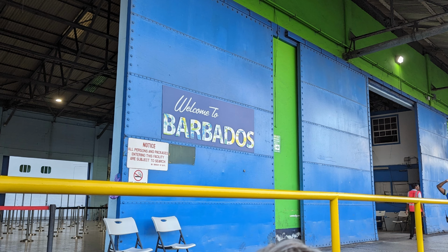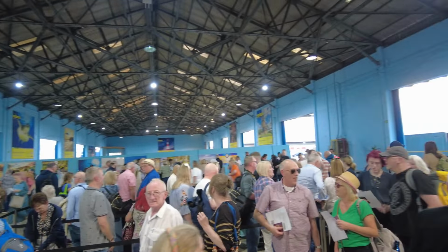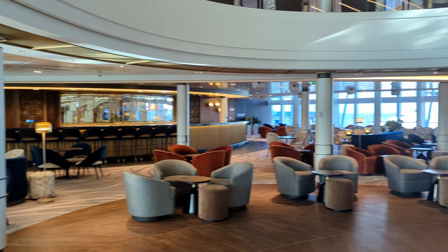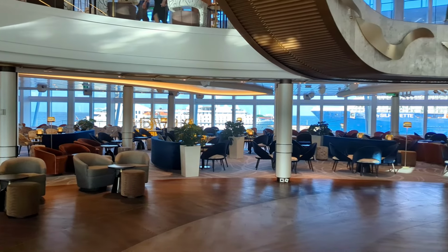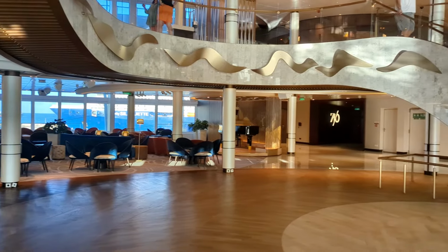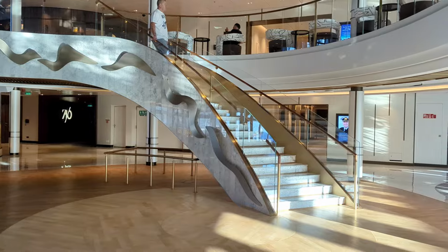Got off the bus, Barbados Port, checked in, went through security, got on board in 10 minutes or so. Very, very quick, nice and easy, security and all that. P&O do ask that you stop off at your muster station, so we went to ours, which was in the bottom of the atrium, and then went off to the cabin because we were that bit later. Everything was ready for us. So cruise cards were outside the door.